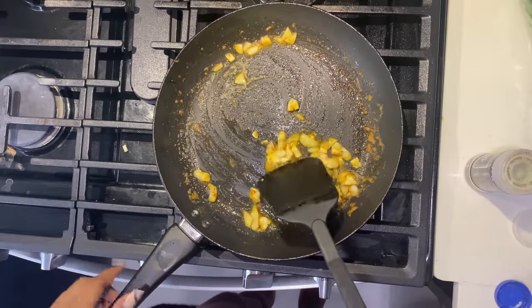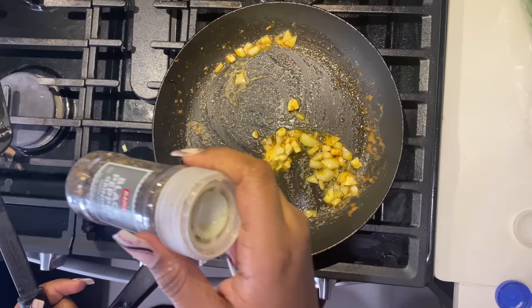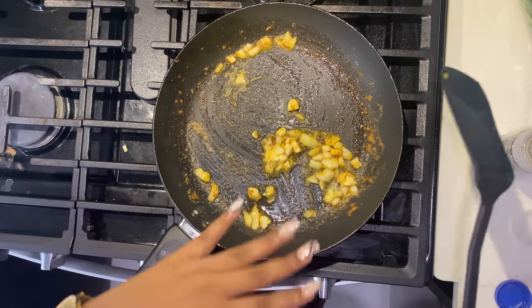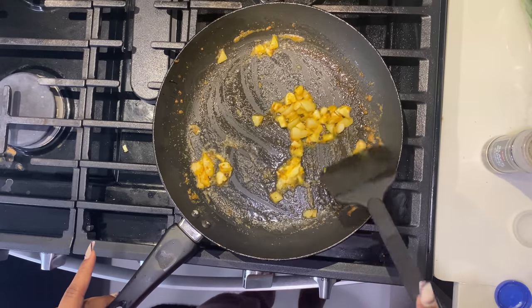So the only thing I'm going to add to this is probably some garlic salt and some black pepper because this already has a lot of seasoning in it, so I won't be adding a lot because I don't want it to be salty.